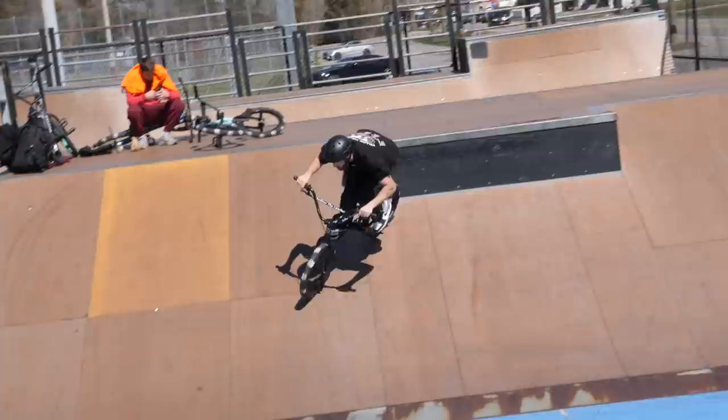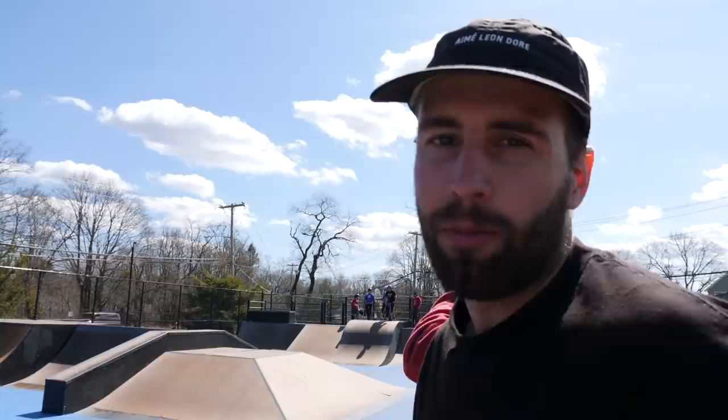A few hours later, there still haven't been too many kids coming through that seem like they need a bike. It's still early in the day, we have a lot more hours of sunlight, and we're just going to wait it out.